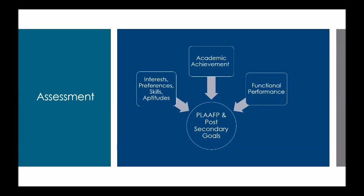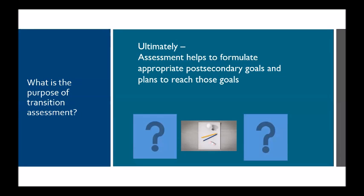And when we're doing transition planning, it really is important to think about how the student's strengths and needs influence their ability to be successful in their post-secondary goal attainment. And also, how do their functional performance needs and strengths influence that beyond just the interests, preference, skills, and aptitudes. What we see when we look at Indicator 13 file reviews for students is that we've gotten good at giving assessment, but we're not great yet at interpreting the assessment or giving varied types of assessments. So we want to make sure that we're giving varied types of assessments that look at multiple domains.